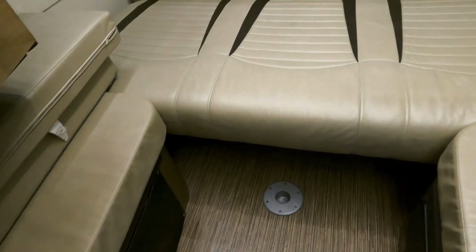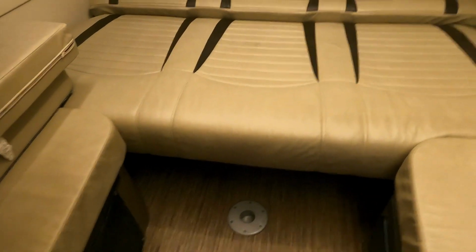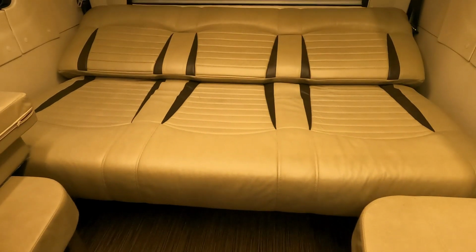You set your table that's in the back between these 2 ledges right here, and you've got these 2 cushions that go across, and you've got a king-size bed in a Class B camper van. Now, how cool is that? And when you're up in the morning, just push a button. Up it goes.